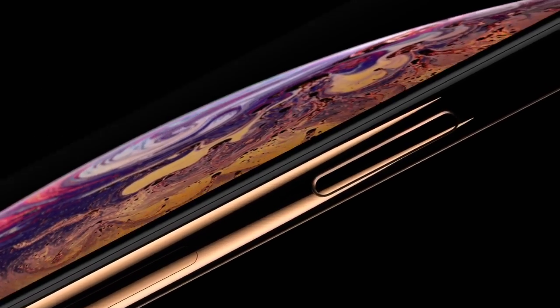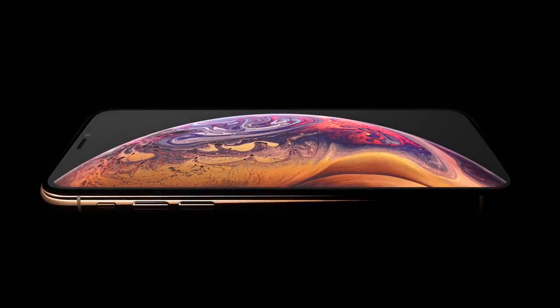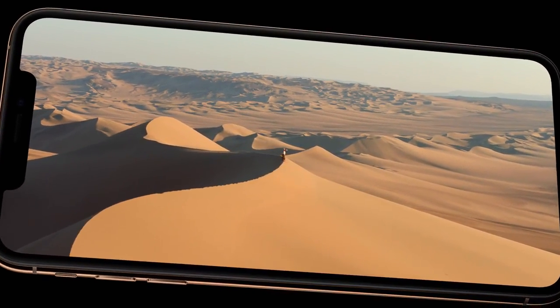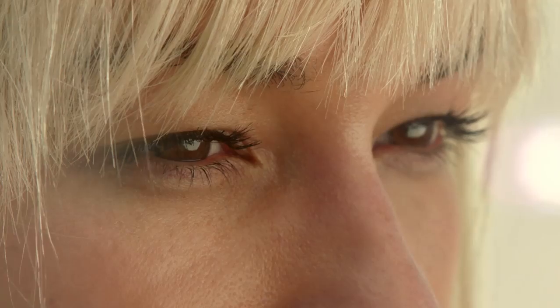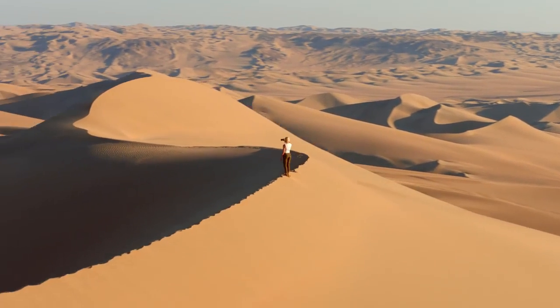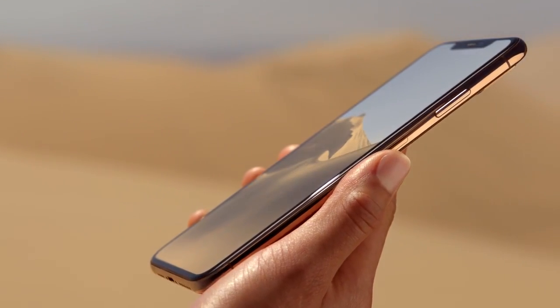The expansive Super Retina display with OLED delivers vivid brightness, true blacks, and high dynamic range content. iPhone XS Max has the largest display ever on an iPhone. Custom-developed stainless steel is precisely machined to create structural bands in three finishes, including new gold. With even better water and dust resistance, this structure is integrated with the most durable glass ever developed for a smartphone.